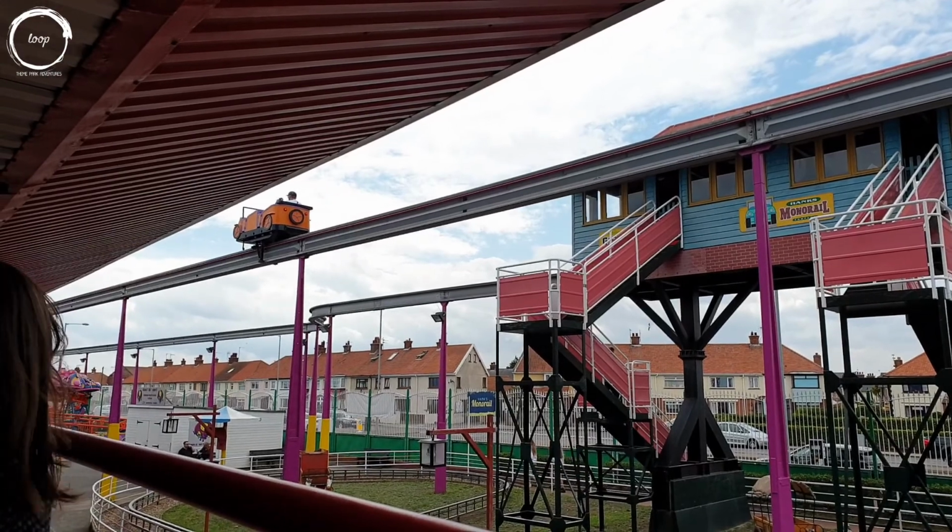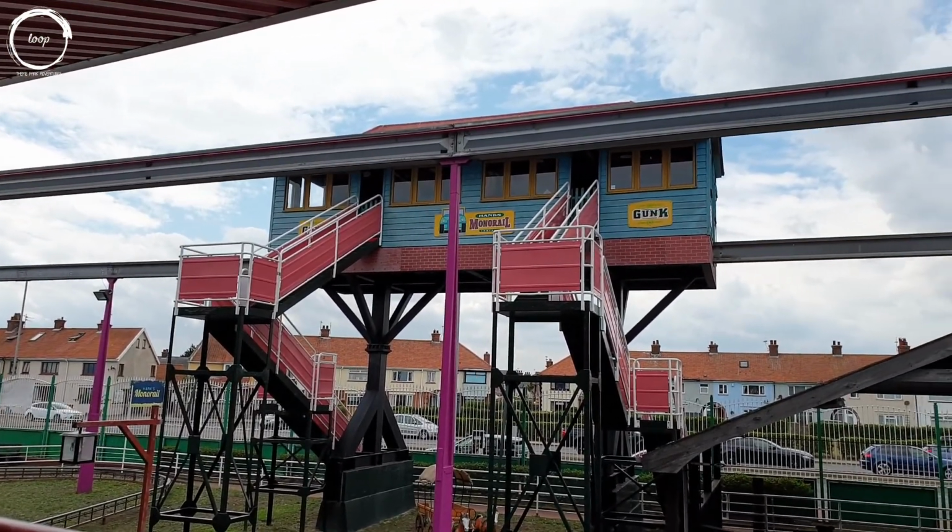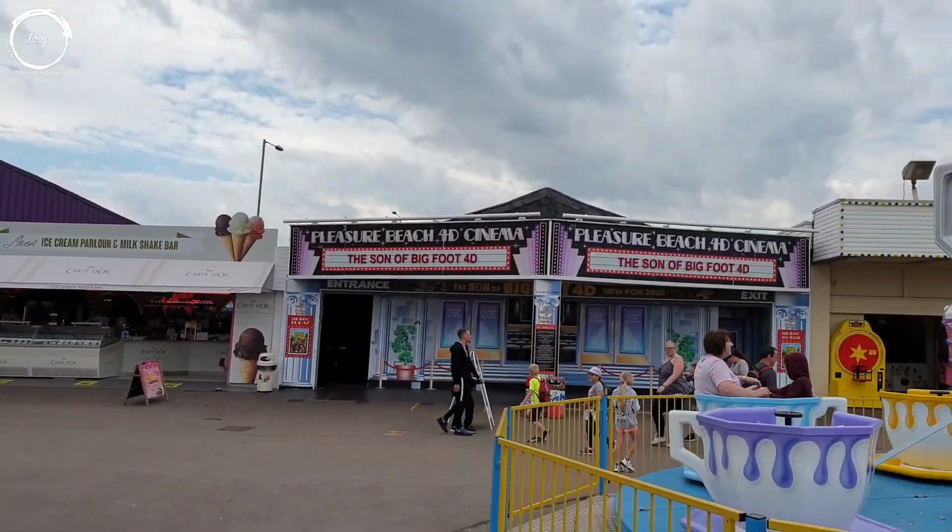Operations were mostly good, with the majority of attractions having relatively short queues which only required a cycle or 2 to clear, with some rides being a walk-on.